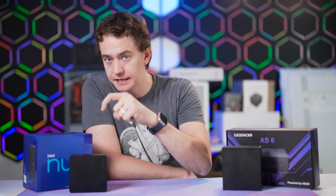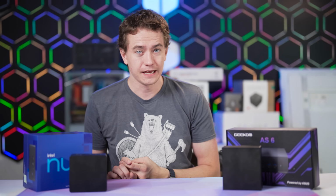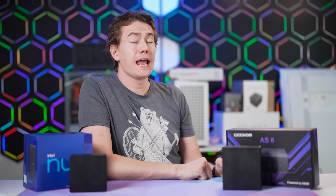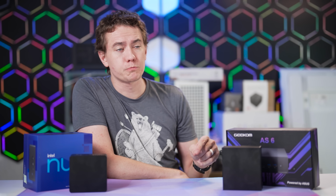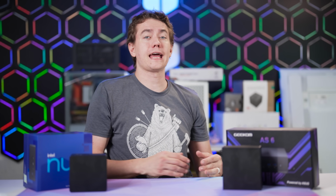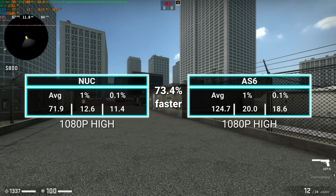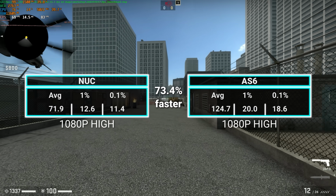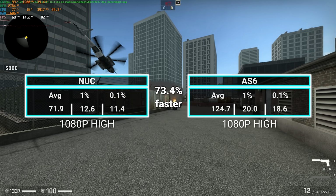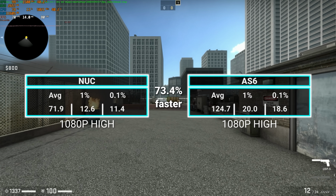Turns out the AS6, in every single application that I tested the NUC 13 in, the AS6 wiped the floor with it, thanks to the fact that it does have DDR5, thanks to the fact that the Ryzen 9 6900HX has more oomph, and that Radeon 680M is a much more powerful graphics card than the Xe graphics that's baked into the NUC. So just looking at the exact same games that we tested the NUC with, CSGO at 1080p high settings, we managed to get 73% faster FPS on the AS6, thanks to, again, that more compelling CPU and RAM option, as well as that faster GPU.